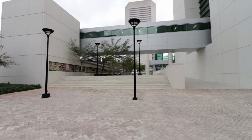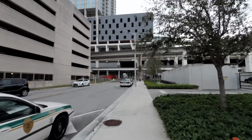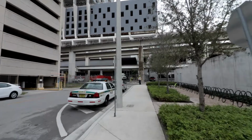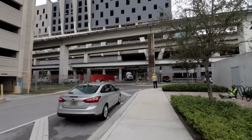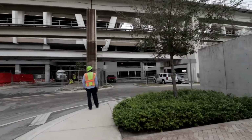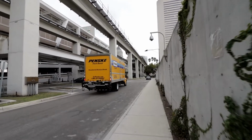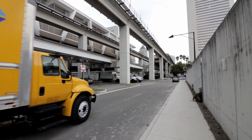As you see, just a couple of seating areas for the people that work at the courthouse. As we approach the back part of the Miami Central construction project, you see I can't go through here, but I know that this street does loop. So again, once I reach 3rd Street here, we're going to fast forward. So let's go.